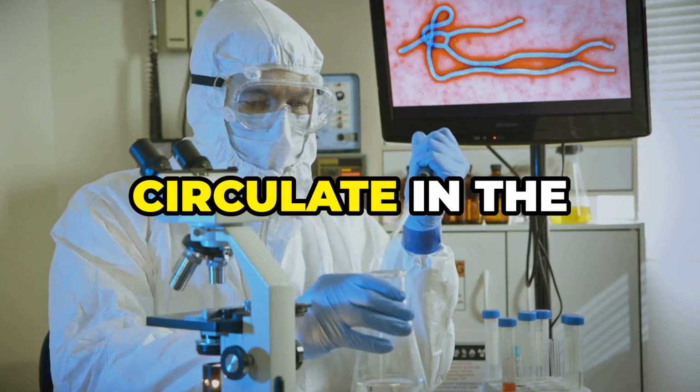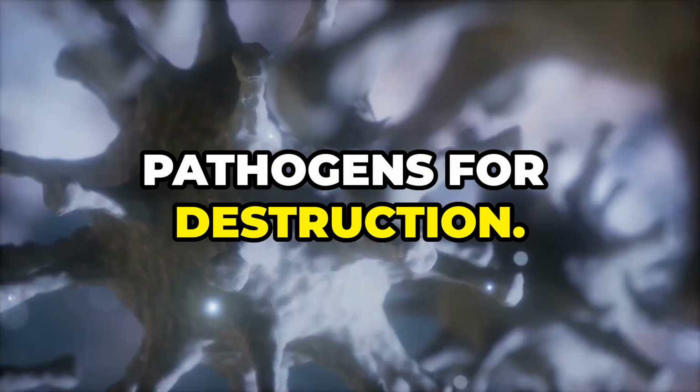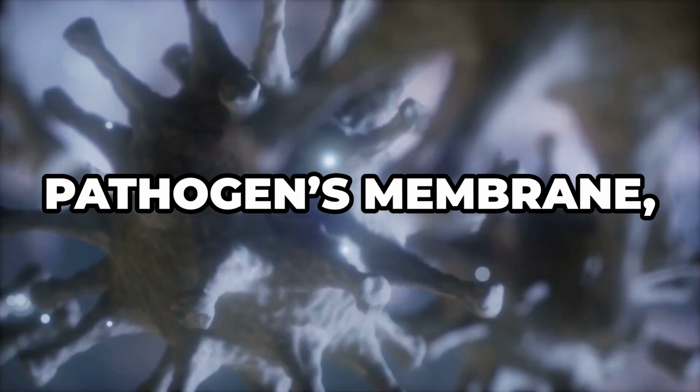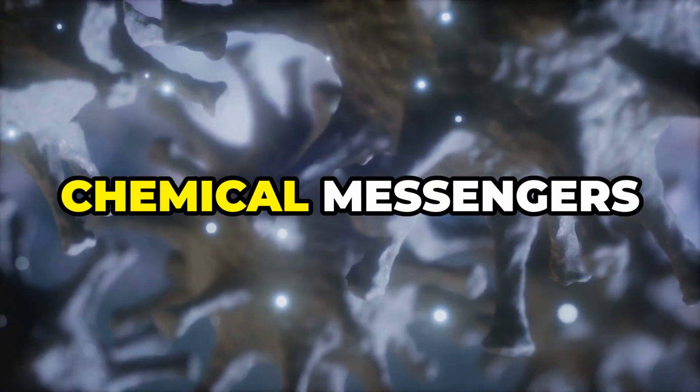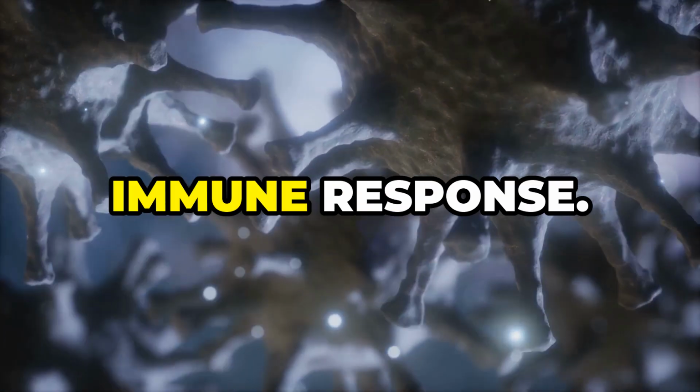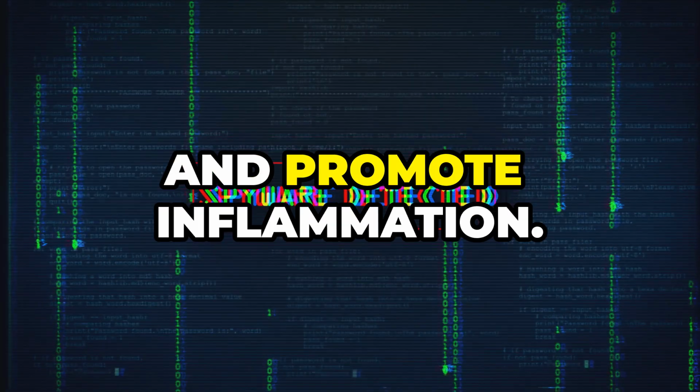Complement proteins circulate in the blood and mark pathogens for destruction. They help pierce the pathogen's membrane, causing it to burst. Cytokines are chemical messengers that regulate the immune response. They help recruit other immune cells and promote inflammation.